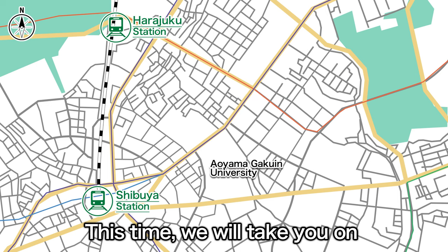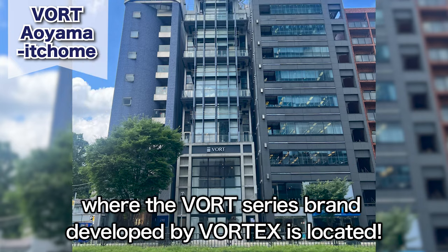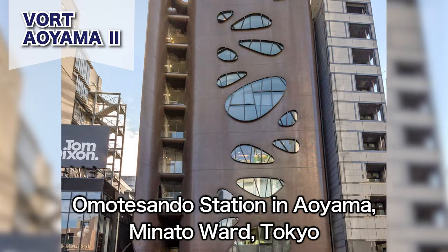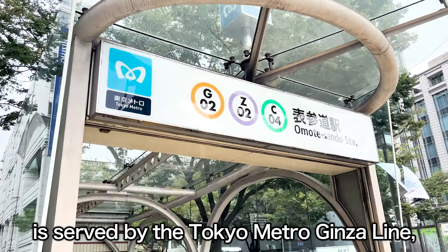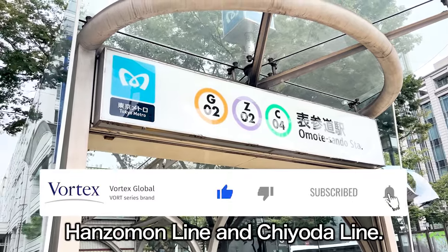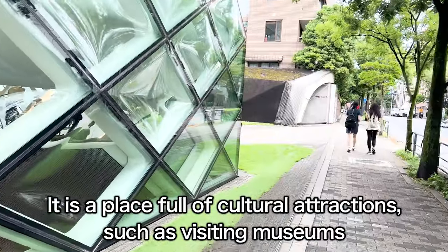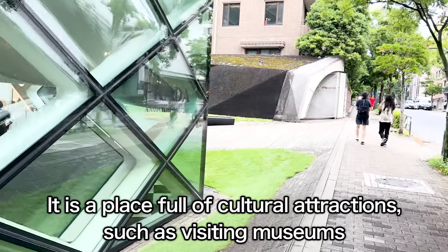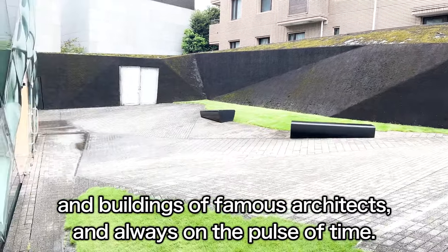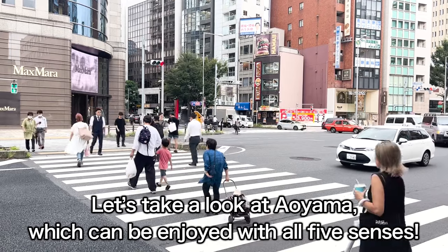This time, we will take you on a tour around the city of Aoyama, where the VORT series brand developed by Vortex is located. Omotesando Station in Aoyama, Minato Ward, Tokyo. It's served by the Tokyo Metro Ginza Line, Hanzomon Line, and Chiyoda Line. Many people go in and out of this area. It is a place full of cultural attractions, such as visiting museums and buildings of famous architects, and always on the pulse of time. Let's take a look at Aoyama, which can be enjoyed with all five senses.